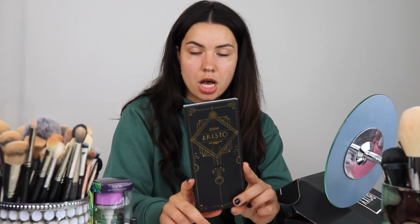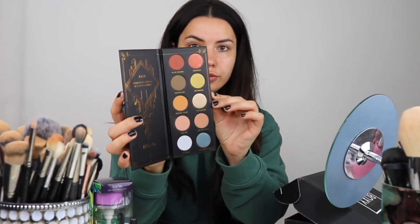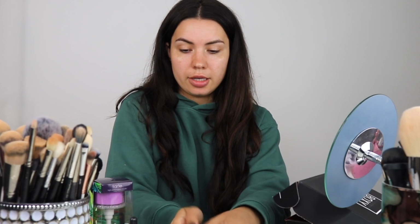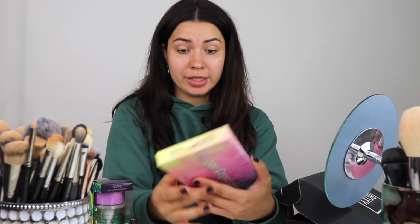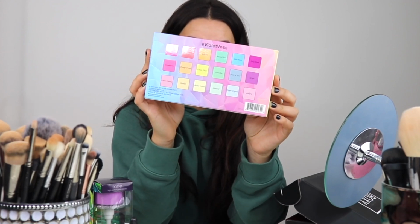And then 2 eyeshadow palettes. One from Zoeva. I probably said that wrong. Zoeva. Wow, don't come for me. Artizo, which is a nice nude palette. Gorgina. We love it. And then a really, really colorful palette from Violet Voss, which is a mood because she is an icon. I actually use this.